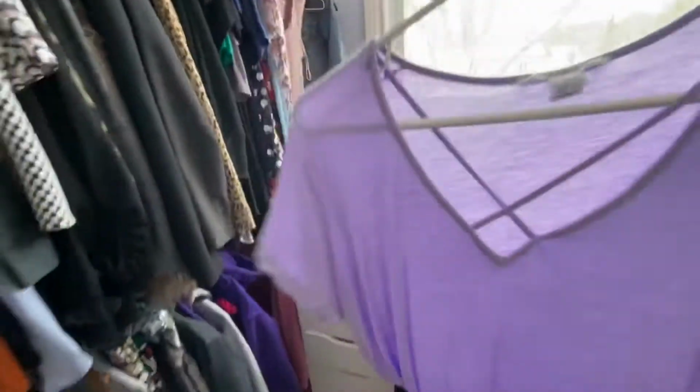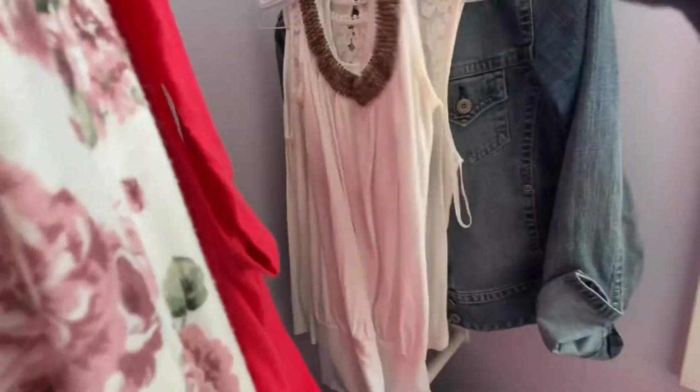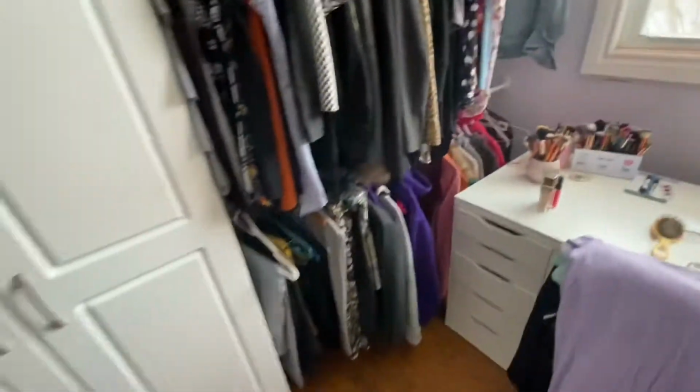Same goes for that one. They're just not in nice shape anymore. I'll just grab a couple of fresh t-shirts this summer that are in better shape. Hopefully I can get enough weight off that I can wear my jean jacket again. It's too tight in the arms. Okay, so that's it for that top rack.